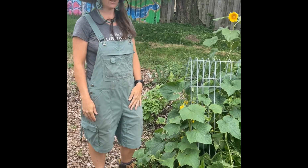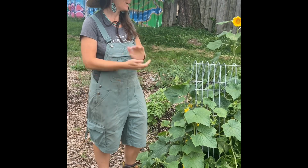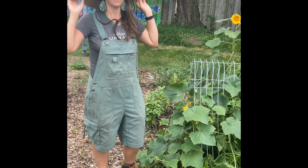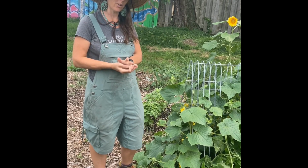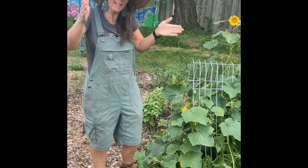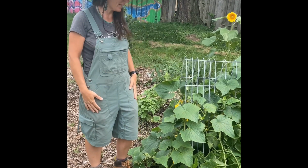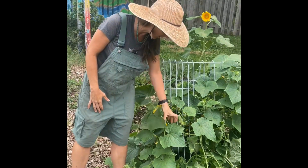So if you have cucumbers in your garden or your farm, you know that this week they started just exploding with abundance. I was gone for a couple days from my own home garden. I came home and I had 30 cucumbers from a tiny little patch of cucumbers. So they are really starting to produce if you have cucumbers in your own garden.